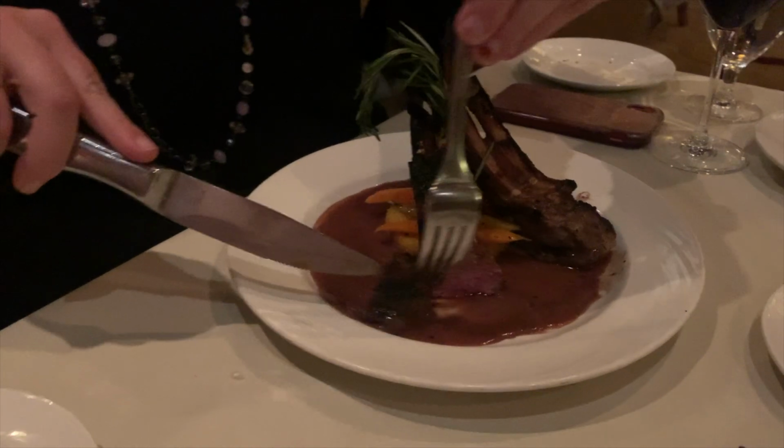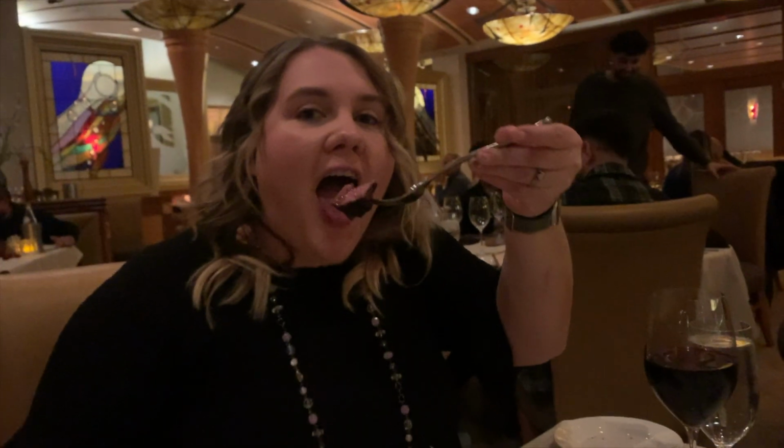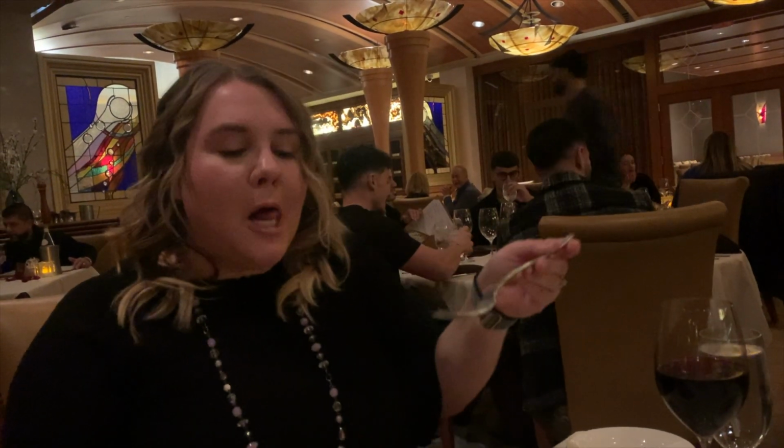It came with a rosemary sprig right on top. It also had a polenta cake underneath, which I love. We had that for our wedding, and I will always love polenta. And this was nice and crispy, and it came with some carrots and a nice sauce.